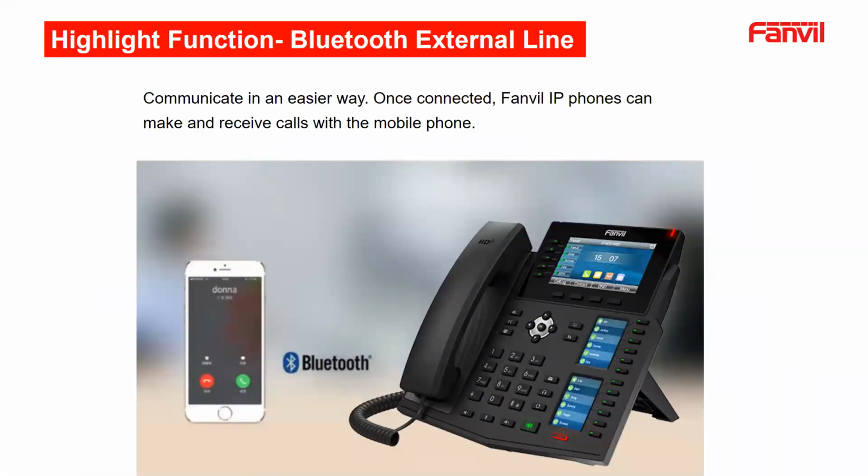I talked a little bit before about how that added hardware is done. One of the nice differentiating features, if you pick an X6U or an X5U, is that it has integrated Bluetooth so that you can incorporate a smartphone onto the phone itself. Why is this really great? For those who are fortunate enough to have Bluetooth in their car, when you walk into your car, any call that you receive will automatically publish, so you don't have to remove your hands from the wheel. You can talk, and the idea is seamless.